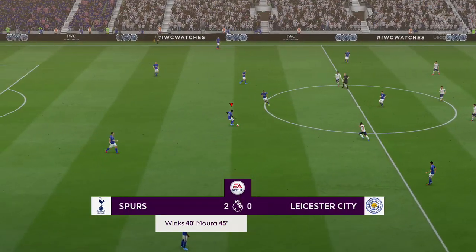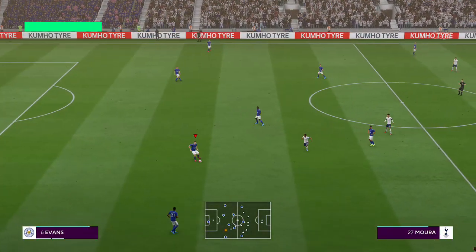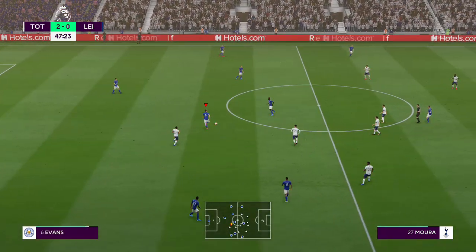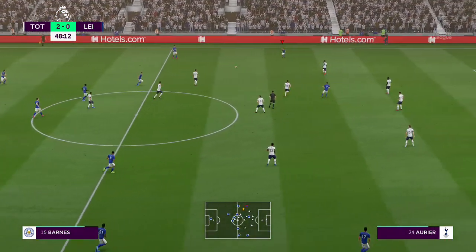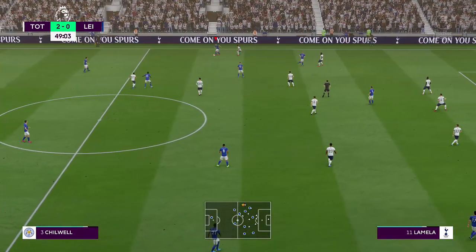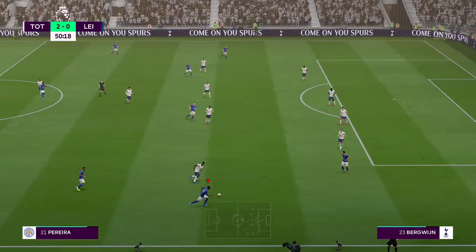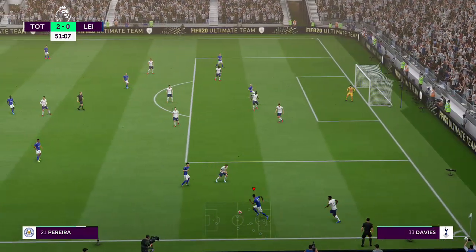And here we go, the referee's blown his whistle, and we're off for the second half. Now Evans. Maddison. Ben Chilwell. James Maddison. It's good work here in terms of possession. Can they find the final pass?